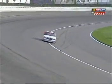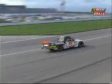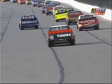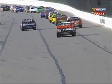Mike Skinner came onto pit road. They topped off, as well as Chad Chaffin and Stacy Compton. So Skinner will restart in the back of the line of the lead lap trucks.